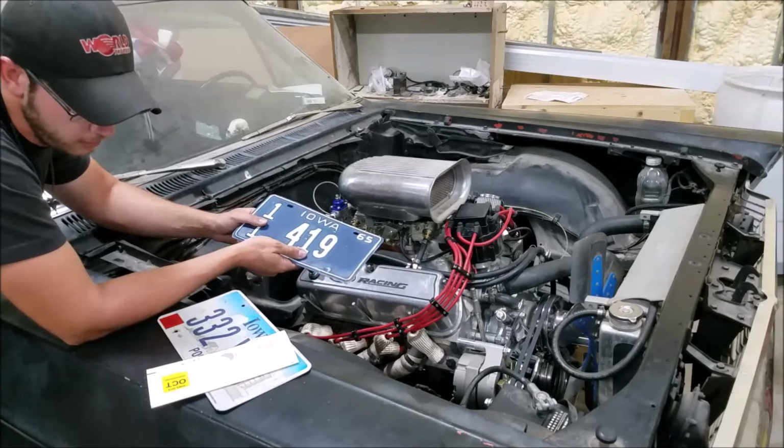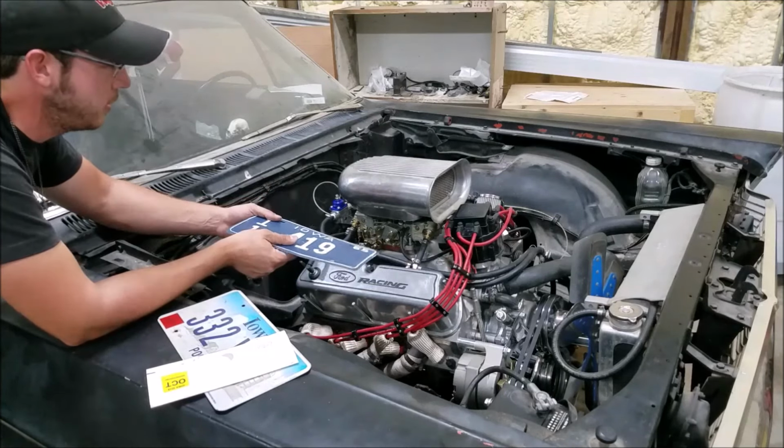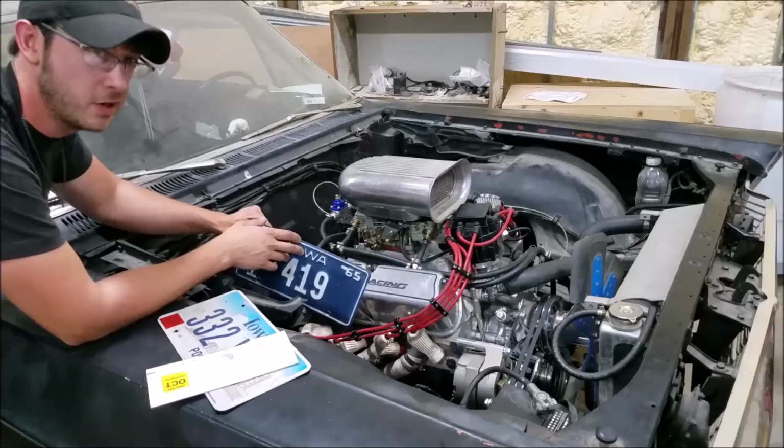We're going to get our normal license plate here all stickered up and registered. It's finally insured again, and we have a new engine in it and all ready to go, built up. So we're going to stomp on the gas pedal here out the door shortly.